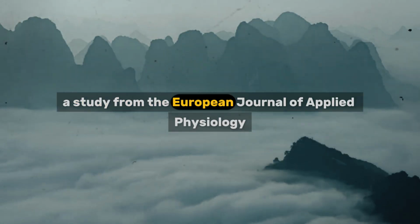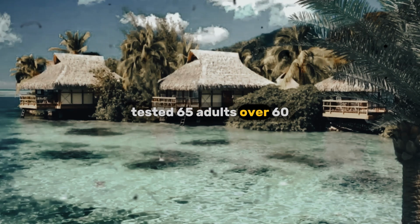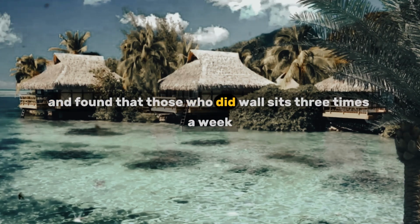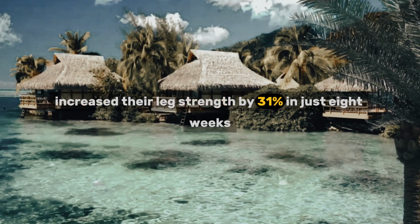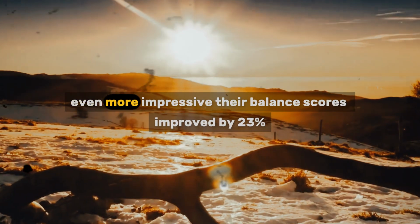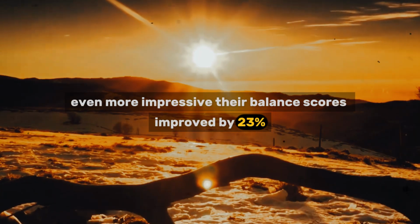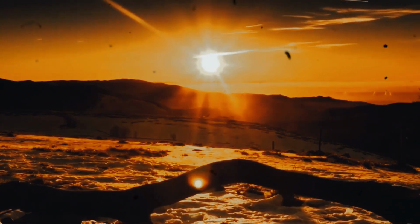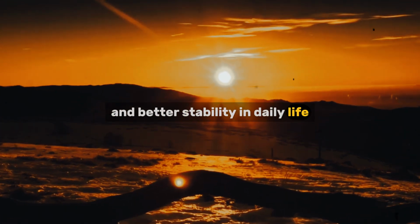A study from the European Journal of Applied Physiology tested 65 adults over 60 and found that those who did wall sits 3 times a week increased their leg strength by 31% in just 8 weeks. Even more impressive, their balance scores improved by 23%, which directly translates to fewer falls and better stability in daily life.